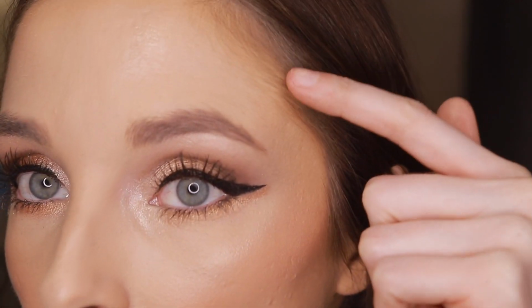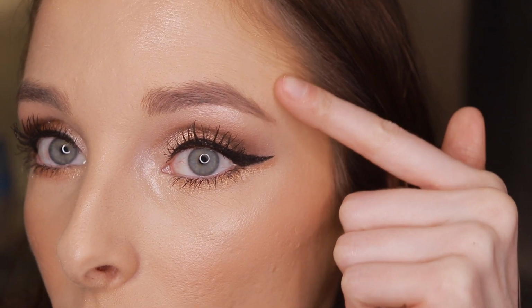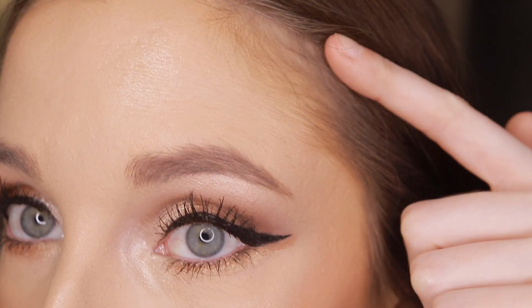As you can see, for some reason that Sonia Kashuk really messed up the cakiness here, but the rest of my face looks freaking amazing. This is the eyeshadow. Wow. I'm just amazed, let me tell you.